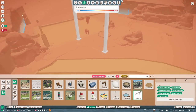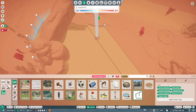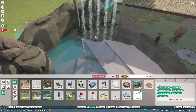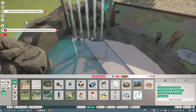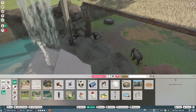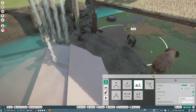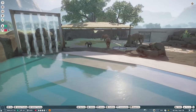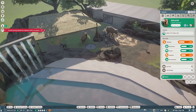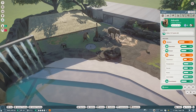Oh, we could put this in. We can make this like a little feature, huh? Maybe something like... Go away. I don't like the heat thing. Maybe something over here. That looks good, except for it ruined my ground over there. Let's see if we can bring that back. There we go. Ruined it. But that looks good, right? Awesome. All right, so you guys should be like more than happy now, huh? Enrichment, yeah. Habitat, cleanliness, you need a keeper.